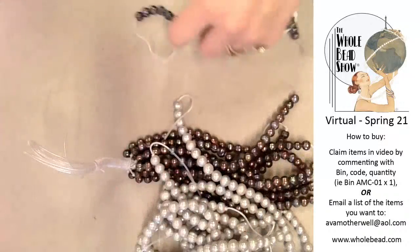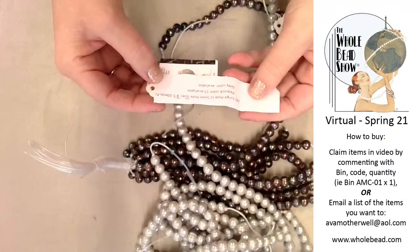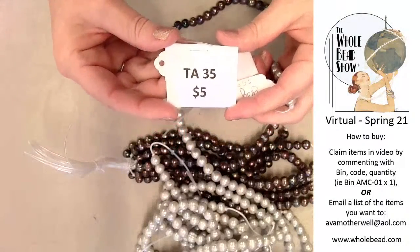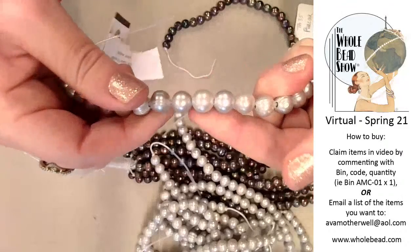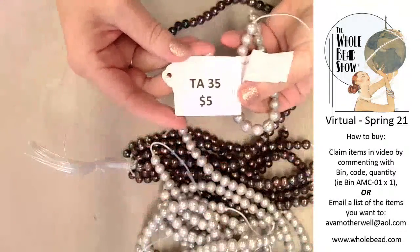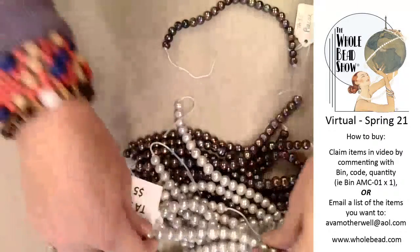Okay, these are 8-inch strands, large hole, and they are 8.5 by 10 millimeter. And the code on this one is TA35 gray. And this is kind of a silvery gray. These are $5 a strand. So again, that's TA35 gray, and they're 8.5 by 10 millimeter.